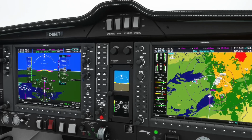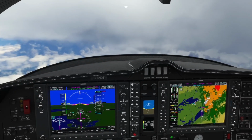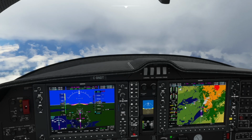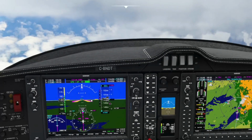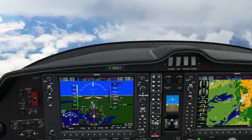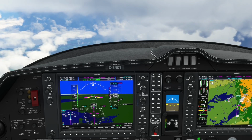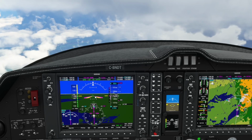So let's see how things are looking. The descent is pretty much imminent now. Less than a minute to go, and we should show VPath is now captured, and off we go. And I'm going to keep the power up, not quite 85. I'll set it at 70%, but we'll keep the speed up as much as we can here.